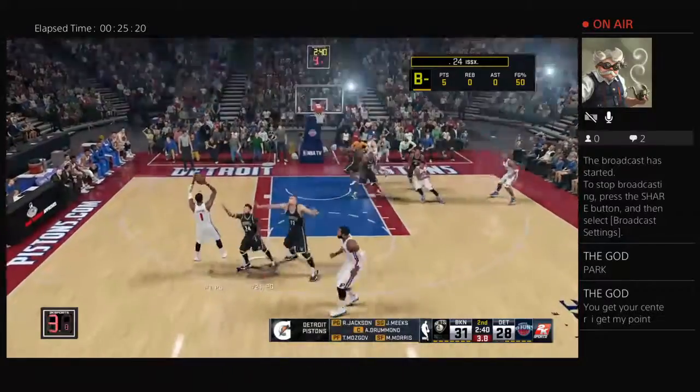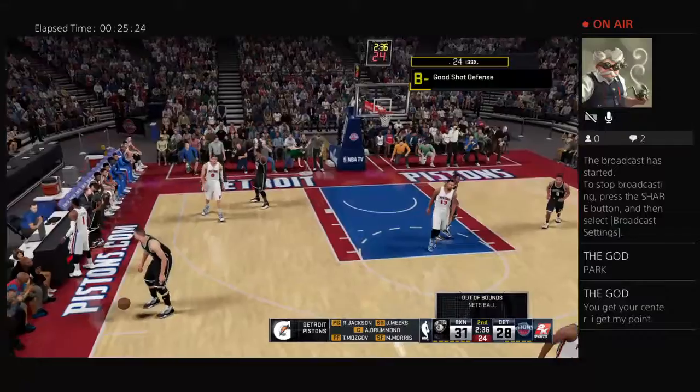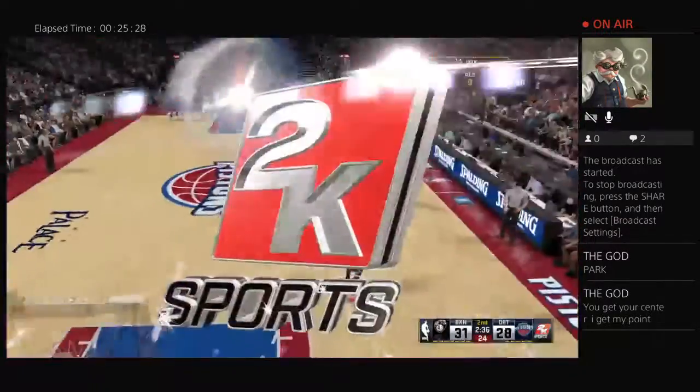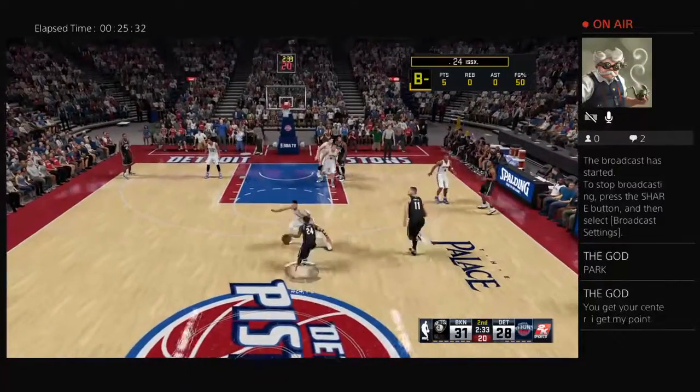Reggie Jackson out there with Jodie Meeks. Then it's Marcus Morris. Then there's Andre Drummond. And it's Mozgov in at the 4 slot. That's the group for Detroit right now. Aaron Baynes, he's checked in for Detroit. Rivers comes in for Reggie Jackson.